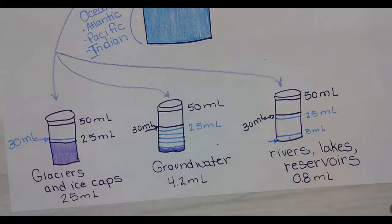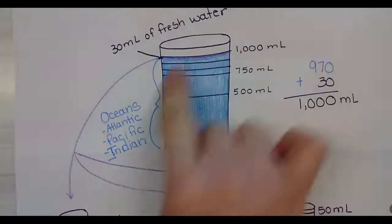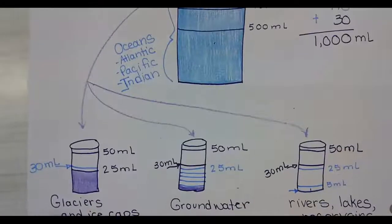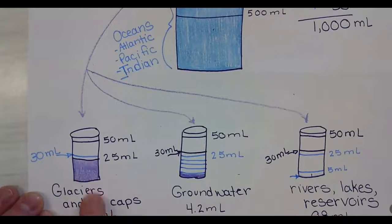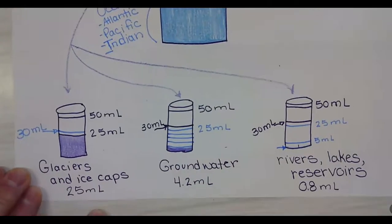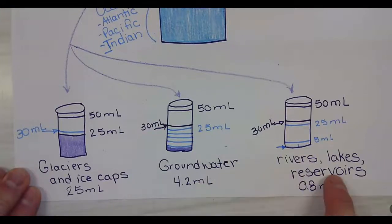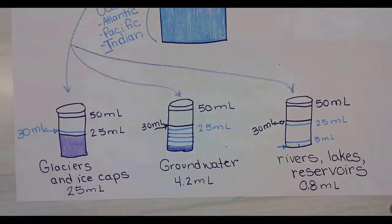Isn't that crazy? Out of all of this water, that teeny little bit is fresh water, and out of that teeny little bit, most of it is found in glaciers and ice caps. A wee bit of it is found in the groundwater, and barely anything is found in rivers, lakes, and reservoirs.